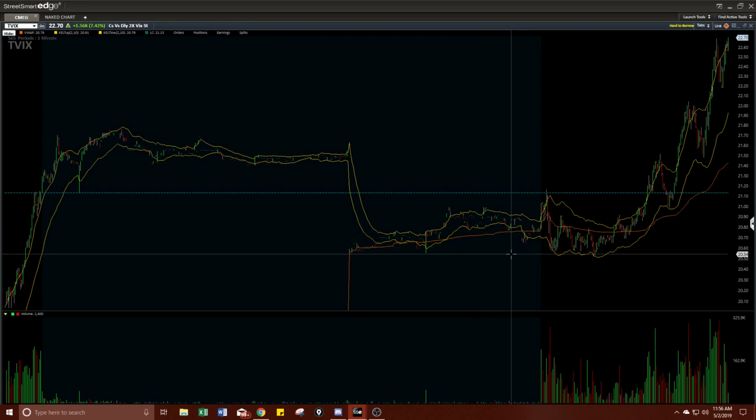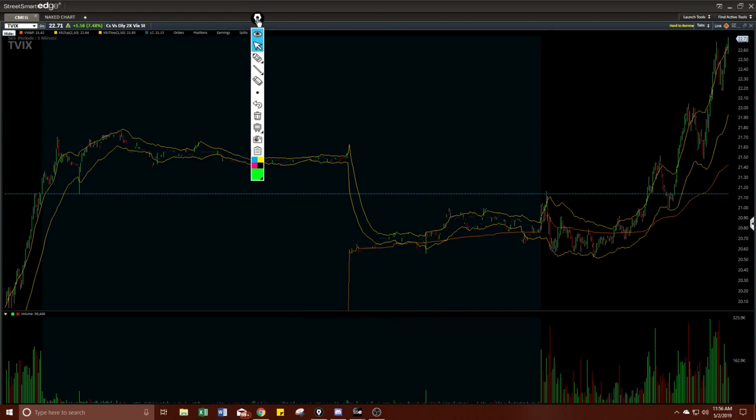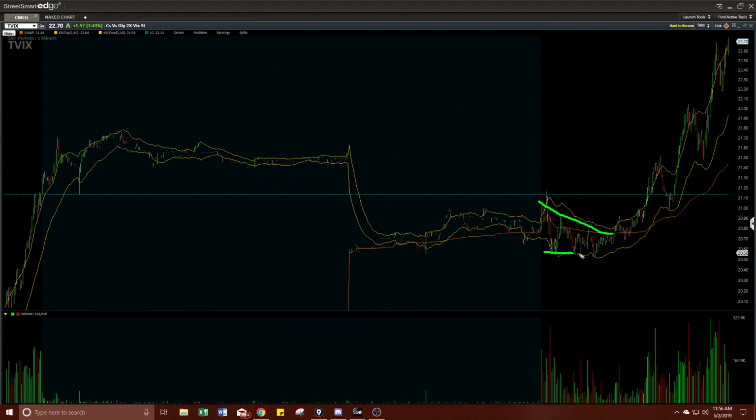Now you can see TVIX here is an inverse ETF to the SPY. Let me load up my marker here. And you can see it went from 2050 all the way up to 2270 now as we speak. Look at that, just a nice wedge right there. And then it just starts to explode up and get momentum, pulls back, and just keeps going and going. Like I said, that's good range, 2050 all the way up to 2270.